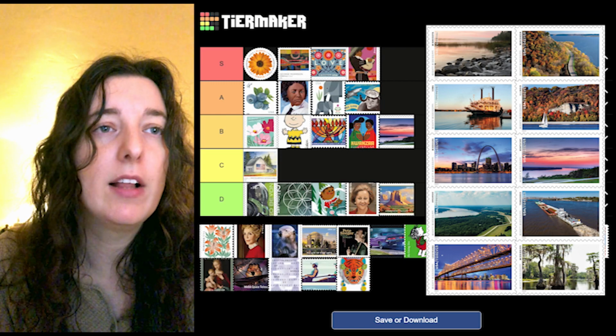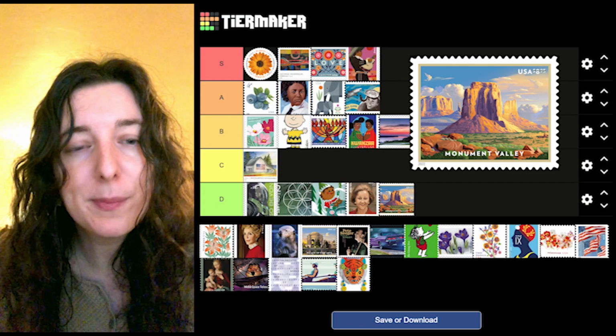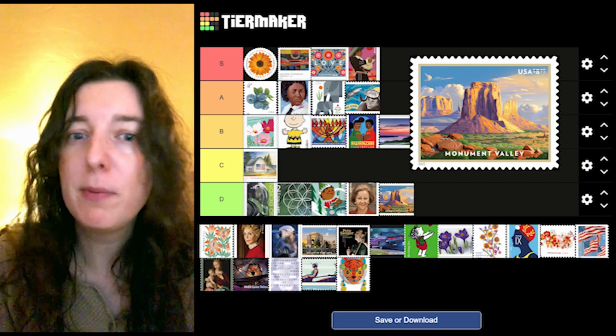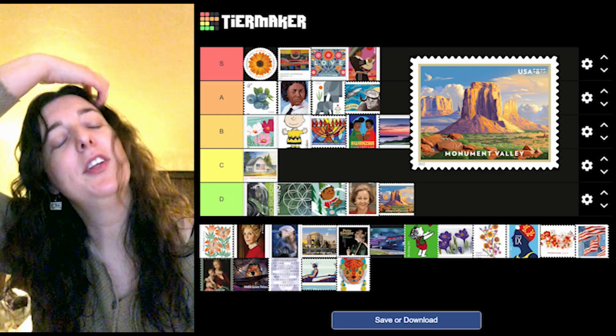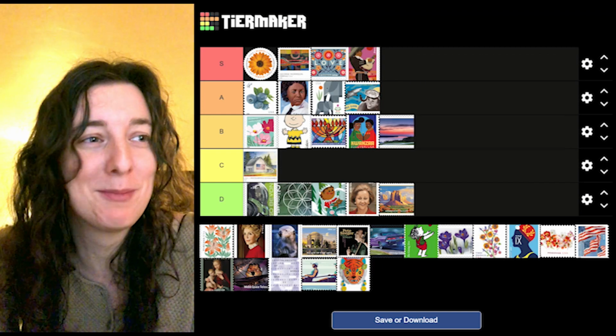This stamp for Monument Valley is one of those more expensive priority mail stamps. I don't really have a purpose for it. I will always stick with just a basic forever stamp. Happy for people who need that, but it's not particularly helpful to me. Also, when I look at it, I'm like, $8.95. I could buy so many forever stamps with that.